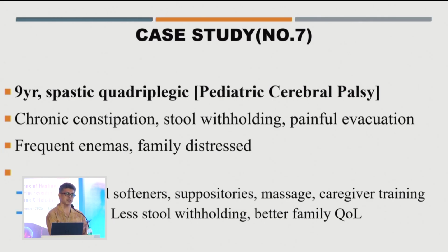If they have this experience of having a painful evacuation or a release, these kids will resist even sitting on the throne. That is the problem with the kids, and over a period of time they just develop the constipation, and it reaches such an extent that it becomes an emergency. And even with frequent enemas, things do not work out.